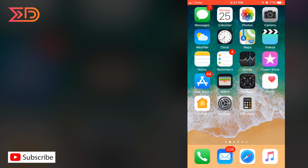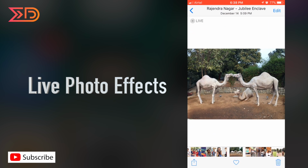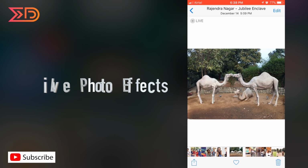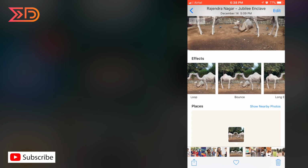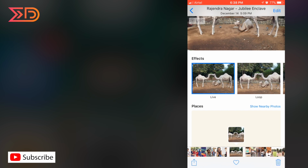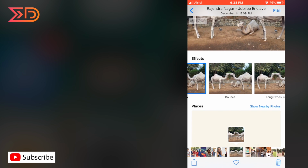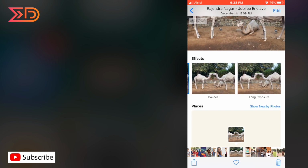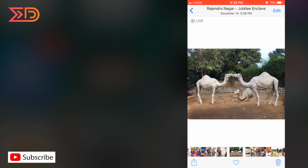Now we are going to see how to enable live photos effects. Go to photos. Here you are on the live image, and by swiping up you can see some effects over here. By default live is selected, and we have some other effects like loop, bounce and long exposure. By selecting that particular effect, the effect will be applied to the particular image. This applied image can also be set as a wallpaper.